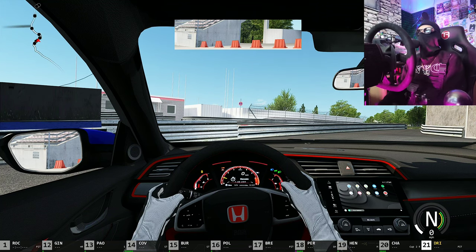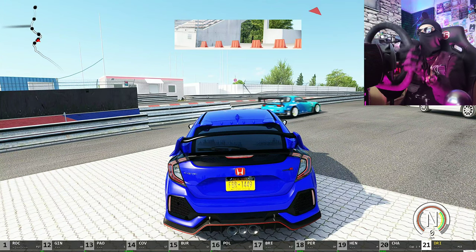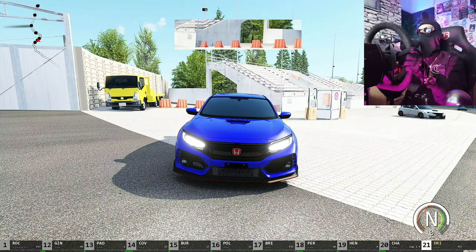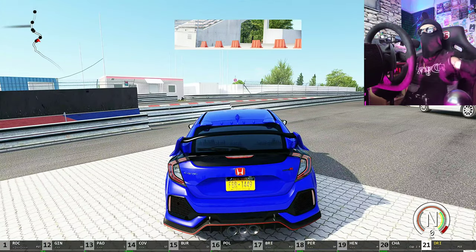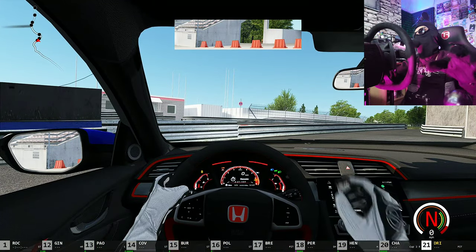Today we're doing a bit of JDM track day. Check out this car. We got a Honda Civic Type R. And it's not just any Honda Civic Type R though, it's super tuned. You'll see what I mean now. Let's go.